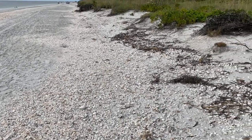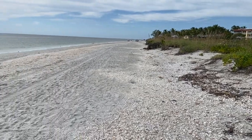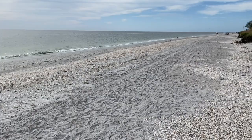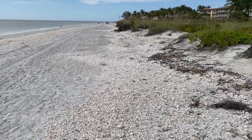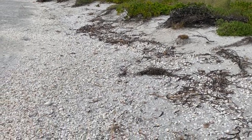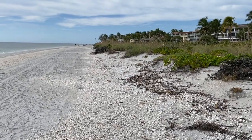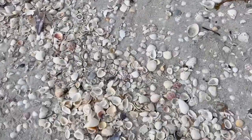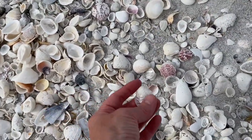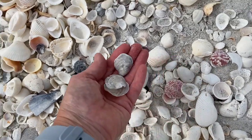So don't ever assume that just because there's a bunch of shells here that people have looked through them. A lot of people go straight to the newer rack lines, and these rack lines up here can be the best. This is actually a place where I found my first lion's paw, so I'm excited to hit these higher rack lines up here. I'm gonna pick up some jingles today. There's lots of jingles here. Love these.